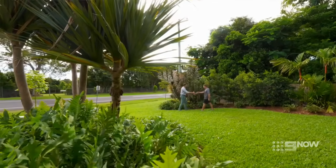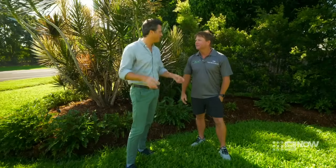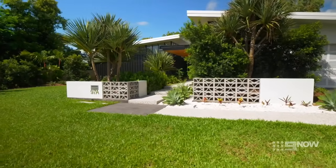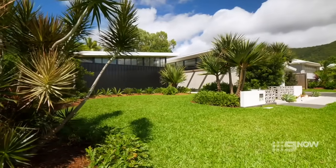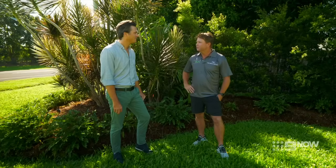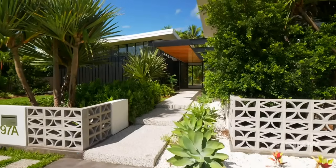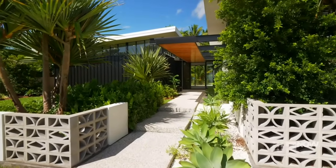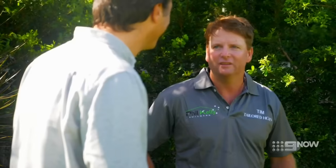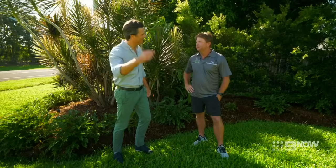G'day Tim, how you going? Good mate, self? Very well, thanks for having us. It's really lush, this vegetation, and popping out is this modern house. Yeah, I was thinking of a different style that we wanted to try to approach. I was trying for a 70s scene, using the breeze blocks and the industrial as well. So I was trying to mix the two together. I can see that. Can't wait to see what you've done inside. You'll be surprised by the little bits and pieces that I've done in there. All right, show us, let's go and have a look.